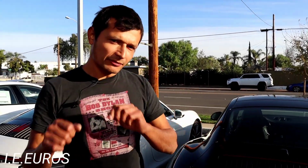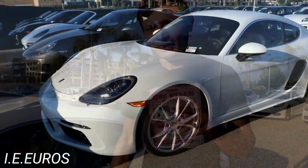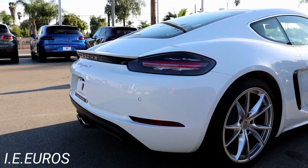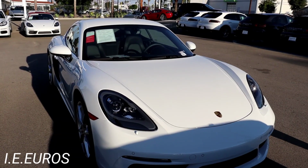If we continue talking about 911s, we're never gonna end the video. But what happens when you don't have the budget to buy a 911? Porsche has a solution, so let's go check it out. Yes, they have the solution. They have this, the 718 Cayman. They actually have it in convertible, and that one is called the Boxster. They have the small compact 911, we can call it.